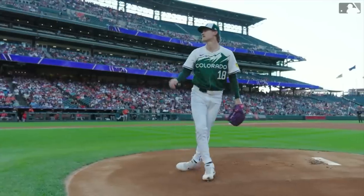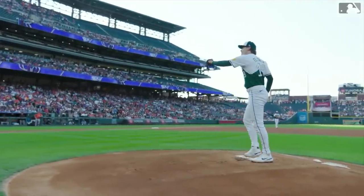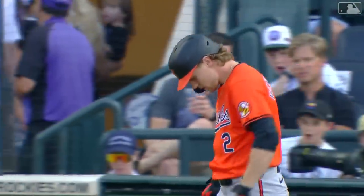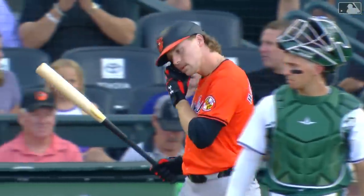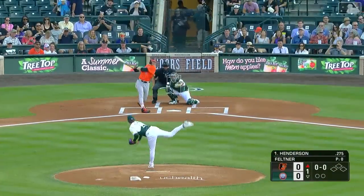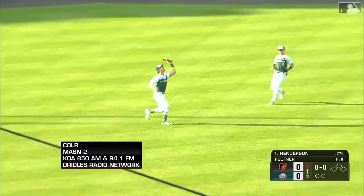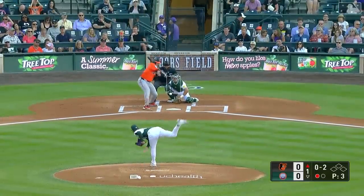You know what's amazing, Spilly? Over his last 9 ball games, he has a .309 earned run average. There's the Orioles' old and new leadoff man, Gunnar Henderson, and the O's are going to look to strike fast once again. And the first pitch is hit in the air to shallow left center field, and coming on is Nolan Jones to make the catch.